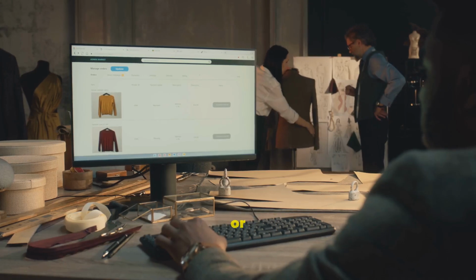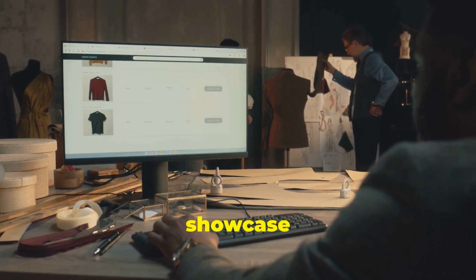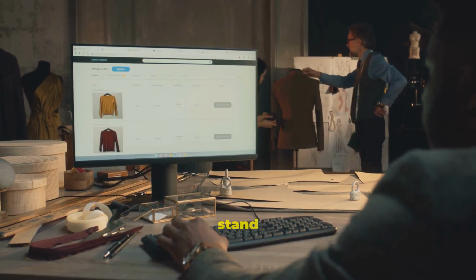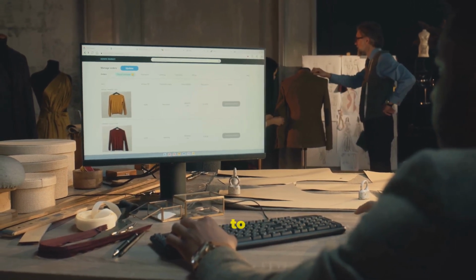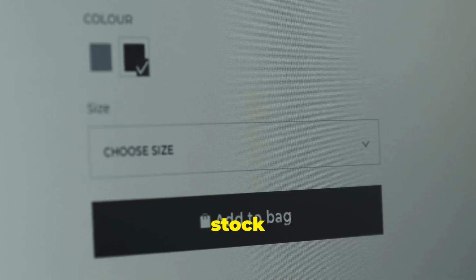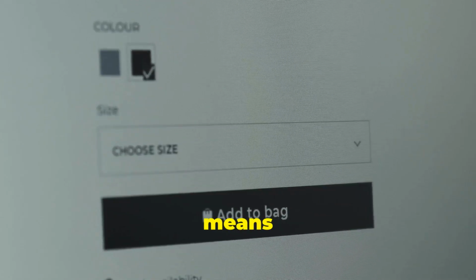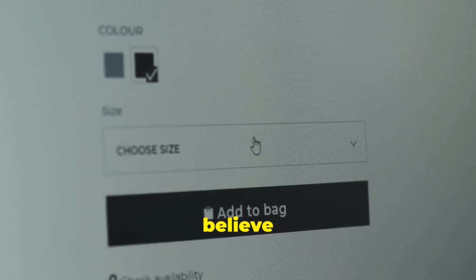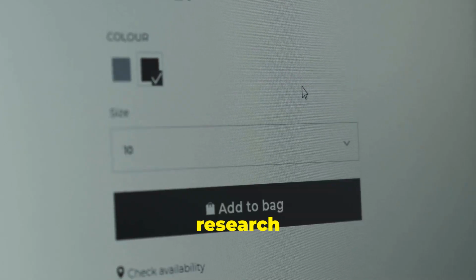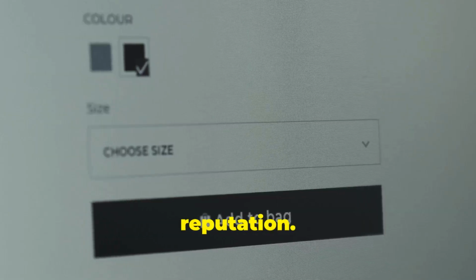Think of your website or platform as your lemonade stand. It's your space on the internet where you can showcase the products you love and believe in. Just like you would decorate your lemonade stand to attract customers, you need to design your website to be inviting and user-friendly. You need to stock it with great products, choosing the right affiliate program. This means selecting products that you genuinely believe in and that you think your audience will love. It's important to do your research and choose affiliate programs that offer good commissions and have a solid reputation.